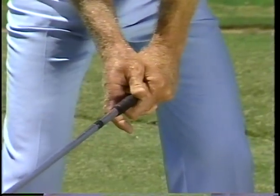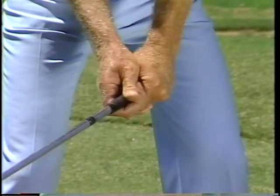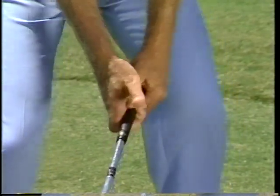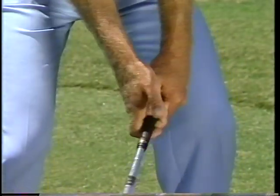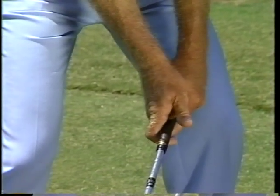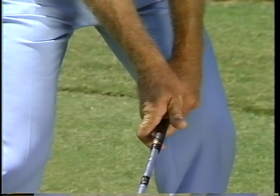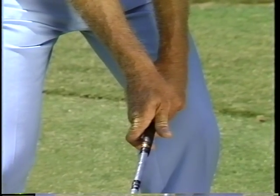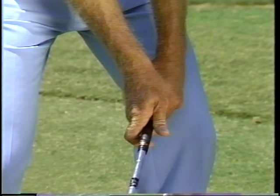The thumb and index finger of the right hand are very lightly laid on the club. The V formed by the thumb and index finger of the right hand points at the left shoulder. There's a cup in the back of the right wrist. The left hand grip pressure is 1.5. The right hand grip pressure is 1.0. The palm of the left hand faces the palm of the right hand. The palms of the hands are always parallel to each other.